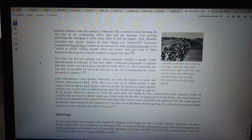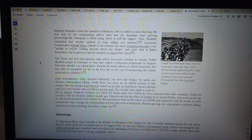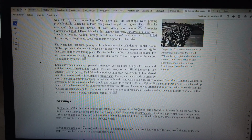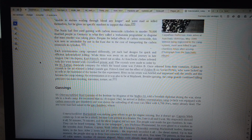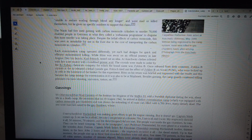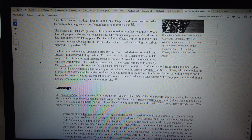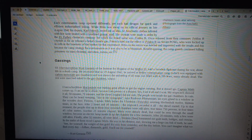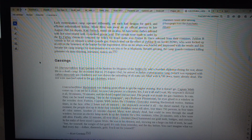The Nazis had first used gassing with carbon monoxide cylinders to murder 70,000 disabled people in Germany in what they called a euthanasia program, to disguise that mass murder was taking place. Despite the lethal effects of carbon monoxide, gas was seen as unsuitable for use in the East due to the cost of transporting the carbon monoxide in cylinders. Each extermination camp operated differently, yet each had designs for quick and efficient industrialized killing.